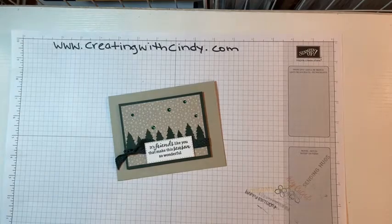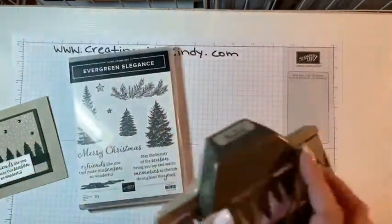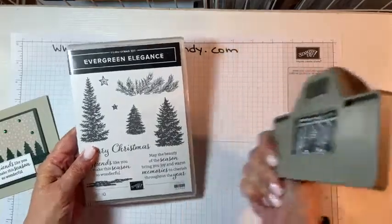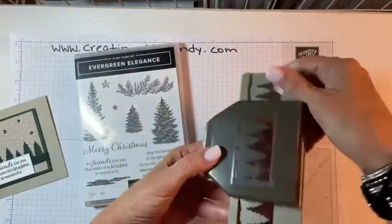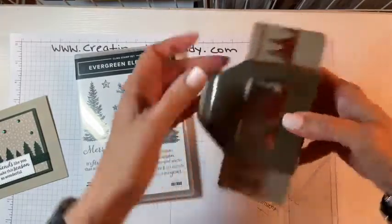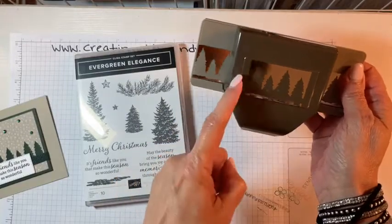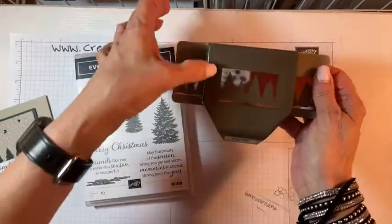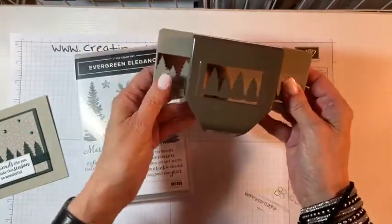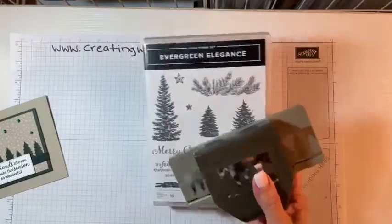Okay. So tonight we're using the Evergreen Elegance bundle, and this is in the annual catalog. This is kind of hard to show you. You can kind of see it. You can almost see it better there. So it's a little confusing. The trees are actually this negative space. It's punching out this silver space, and it leaves the trees behind for this. So this is in the annual catalog.